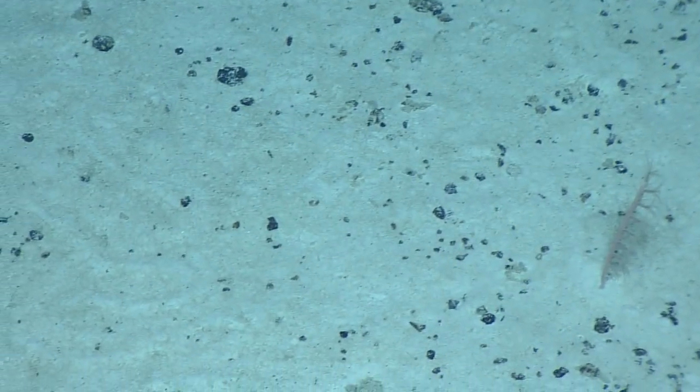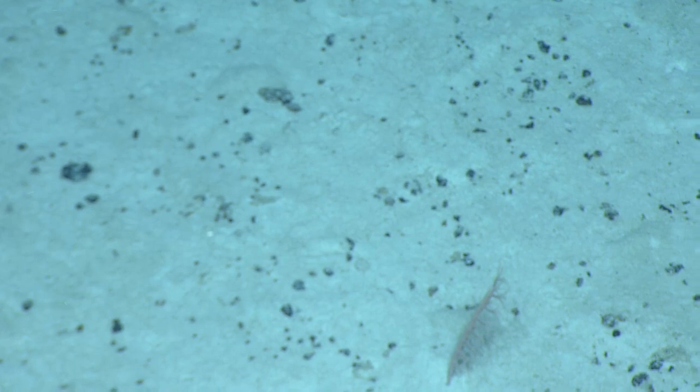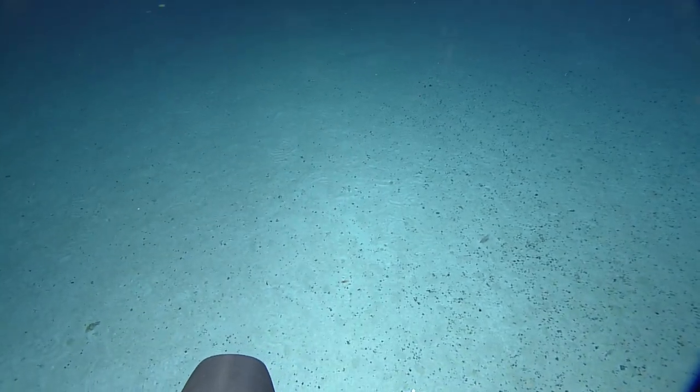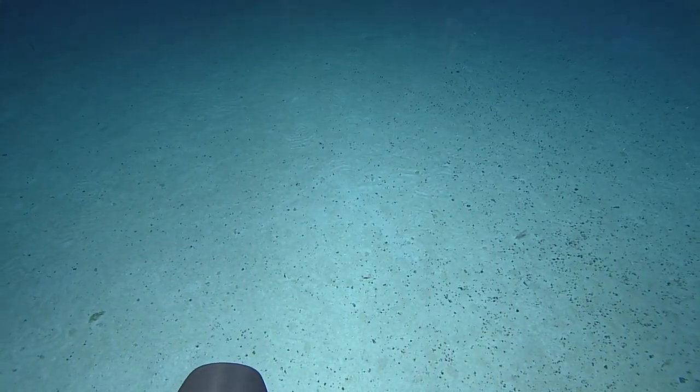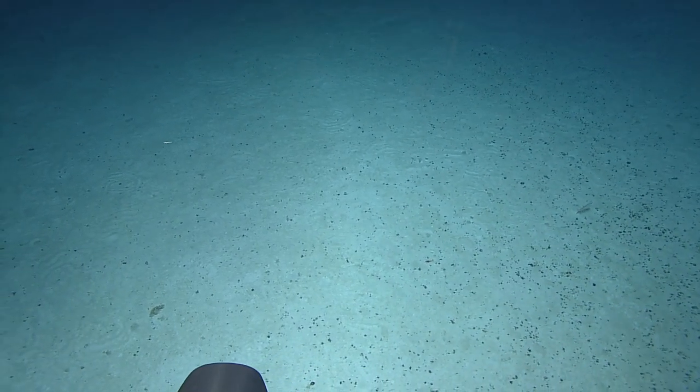I think it's the same species as before. Yeah, I would say it's the same. Go wide. That's cool. I think these are the first sea pens we've seen, at least on this watch. Right? First sea pens on this watch. Yeah, I think so.